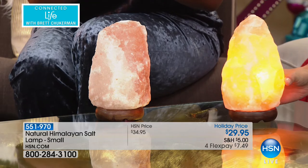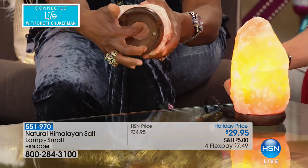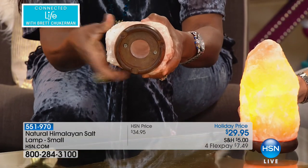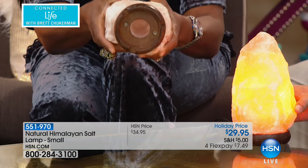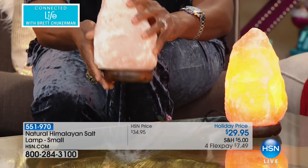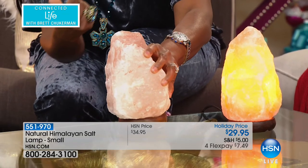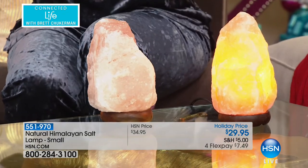Now, this is the genuine article, and I want to show you. This is an actual piece. This is completely hollowed out in the center, and that is where we place the 15-watt bulb, but this is an actual chunk of the salt crystal that comes from the Himalayan mountains, and then we make that hollowed part for the light bulb, and that's why these are so weighty as well, because it's a real chunk of salt.